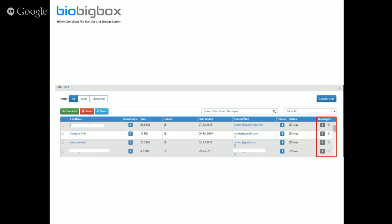Okay, the last column is a messages box. In addition to sending the actual files, you can message back and forth. You could send a message, hey, take a look at the data, please let me know what you think, and they can respond. And the messages all show up. When you click on the plus next to the number of messages, it will show the chat connected to the case, and all that information is associated to a particular file that's uploaded and on biobigbox.